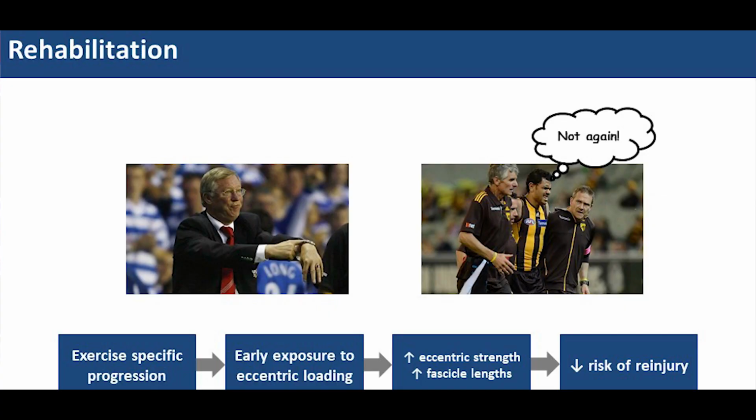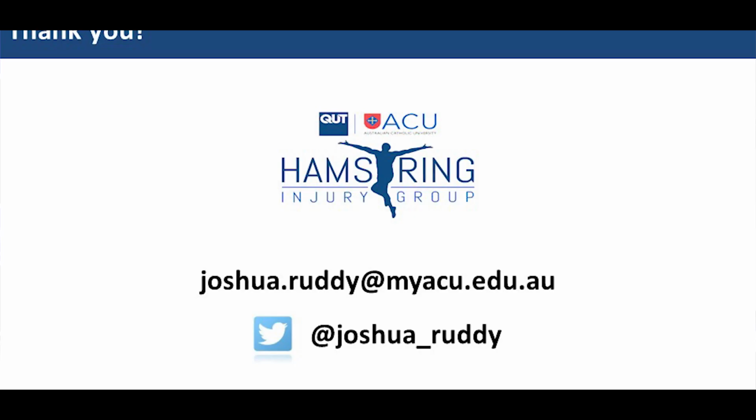So just to summarise a couple of those points, keeping in mind the constraints of rehab, by following and implementing that exercise-specific progression, what we can actually do is allow early exposure to eccentric loading. This can potentially drive those positive strength and architectural adaptations, which will hopefully reduce our risk of injury. So we might not actually be shortening that return to play window, but what we're doing is allowing our athlete to get more work done over the course of rehab, which will hopefully reduce their re-injury risks to a greater extent. And so that's all I have in terms of a prevention and rehabilitation perspective.